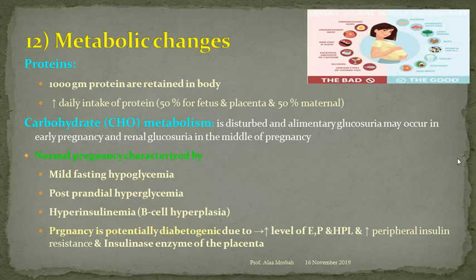Also, the pancreas, the insulinase enzyme of the placenta destructs the insulin. So there is resistance in one side, and at the same moment there is destruction of the insulin by insulinase enzyme released from the placenta. Also, there is increase in level of estrogen and the progesterone and human placental lactogen, which is hormone produced by the placenta. All these increase the blood glucose. So you can consider pregnancy is potentially diabetogenic.